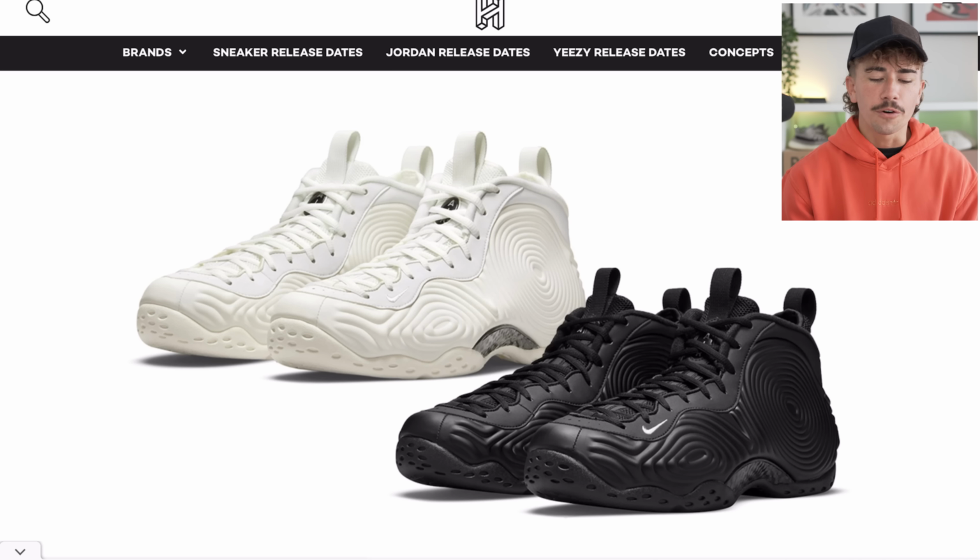Okay, this one's going to be super quick, because we already spoke about this last week, but we got a new bit of information that I just had to tell you guys, because I think it's pretty crazy. So again, the Comme des Garçons Foamposite, this is going to be releasing next month.